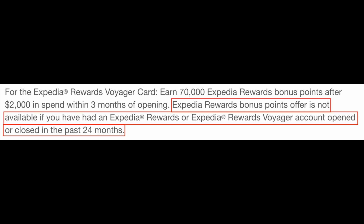Now, I don't think this is going to be a problem for most people, but you're not eligible for the bonus on this card if you've opened or closed this card or have had the no-fee Expedia credit card in the last 24 months.